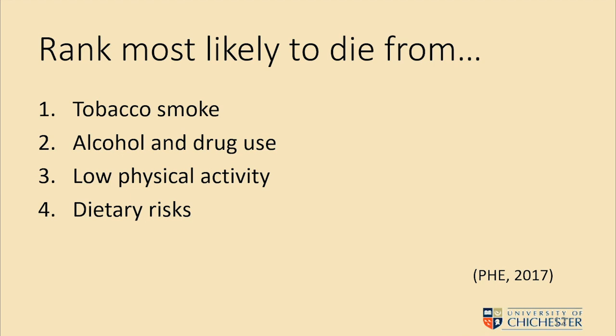These are the four top lifestyle influences that will determine how quickly you die. And these are what are called preventable causes. So you do not have to smoke. You do not have to have excessive alcohol and drug use. You can move, exercise, and you can reduce your dietary risks, so not having high salt, high fat, high sugars, etc. So these are what we call modifiable lifestyle factors.